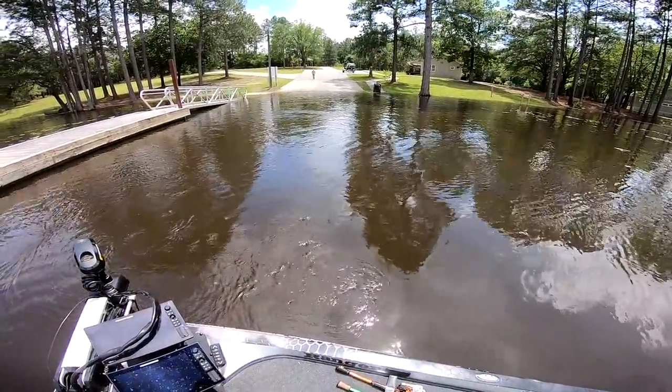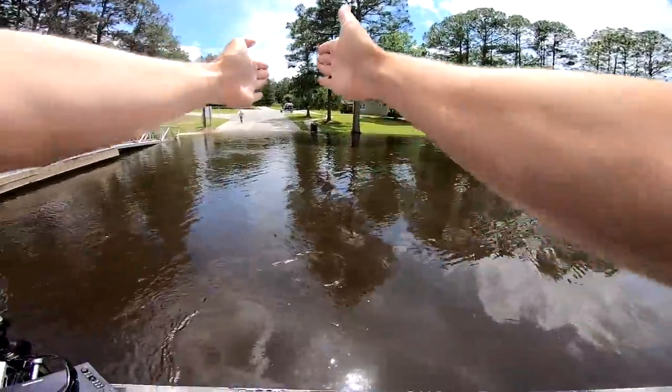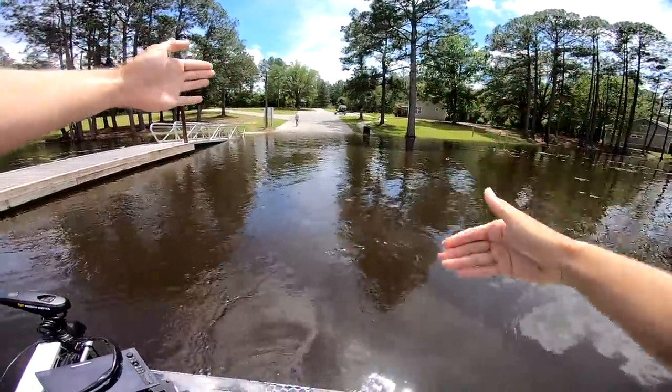I didn't even know that. I didn't know it either. I mean, I saw it. Like, there's a curb. This is two boat ramps, but it looks like one big one, right? It's just so flooded.